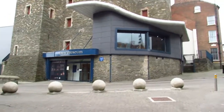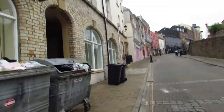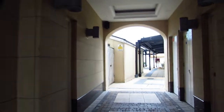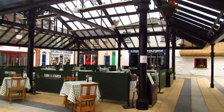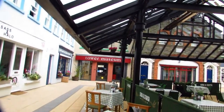This is the Tower Museum. I'm going to go and show you one of my favourite parts of the city. So it's called the Craft Village. So I'm going to show you that. This is the craft village. There's a number of restaurants here and some craft shops and things like that. And there is the back of the Tower Museum.